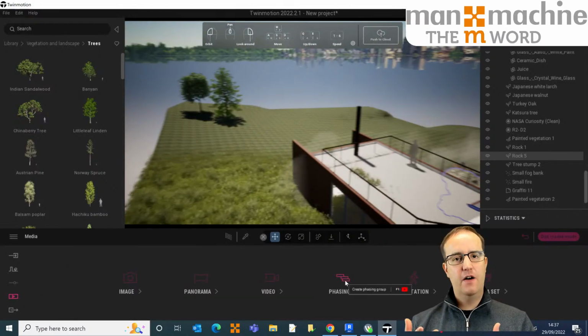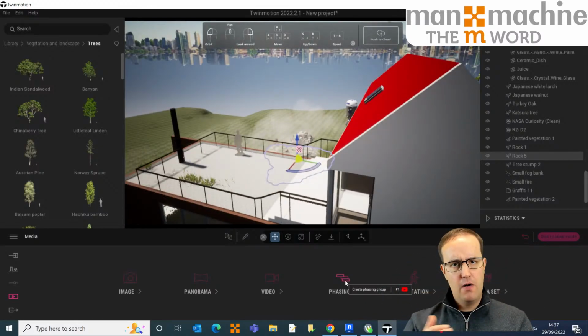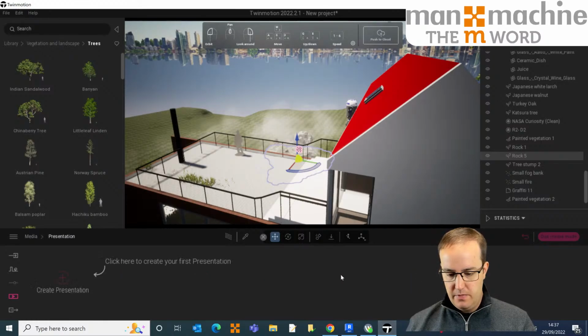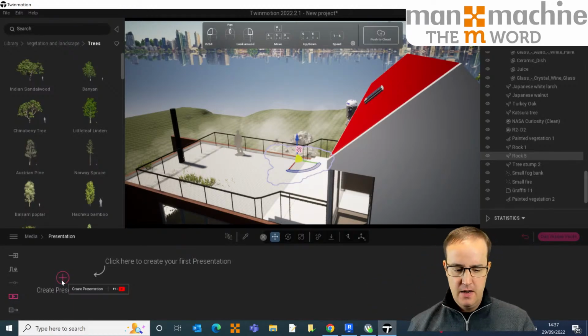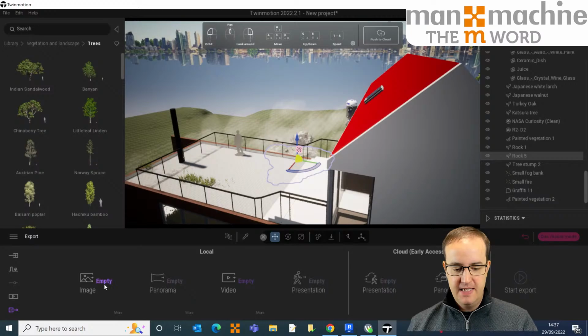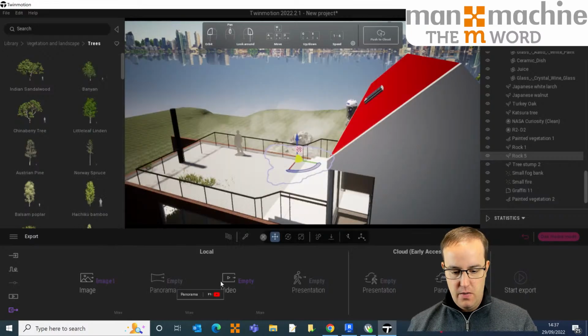You can do some phasing to animate things being built or unbuilt just by turning things on and off, and section planes and what have you. We can create presentations out of there to have a walkthrough, stop, have a look at things. We can use this in virtual reality. And once you've created those outputs, you just say, well, I want to export the image, I want to export the video, and I want to export them.